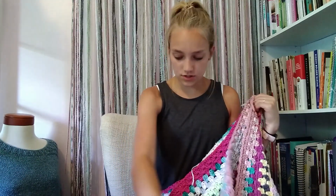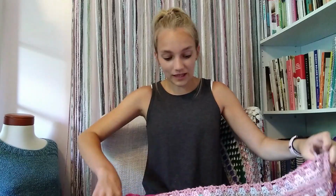Hobby Lobby is obviously easier, and other big box stores are sometimes easier than shopping online. At least they used to be. Honestly, now shopping online is easier. But regardless, I used to use so much of that yarn, and now I don't use it as much. But that's what the majority of this blanket is. It's using up all of those scraps that I've had for so many years, and making a really big blanket with all of them.